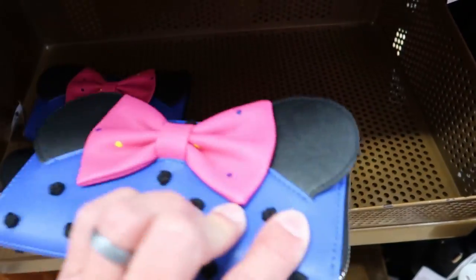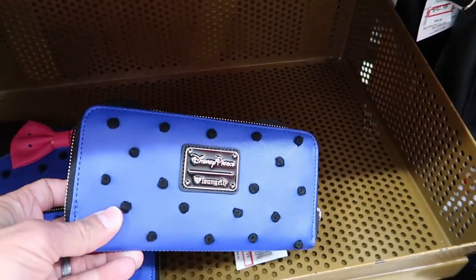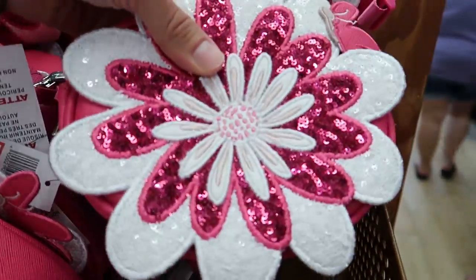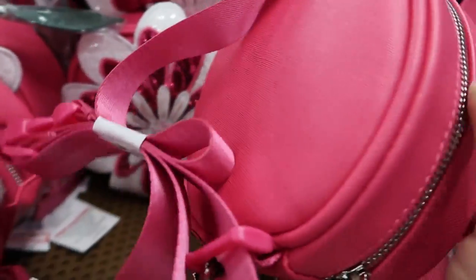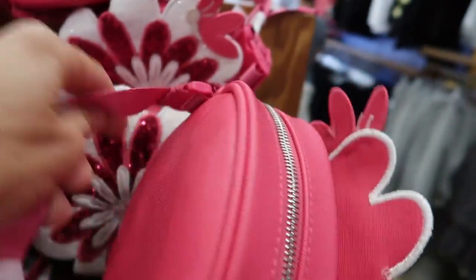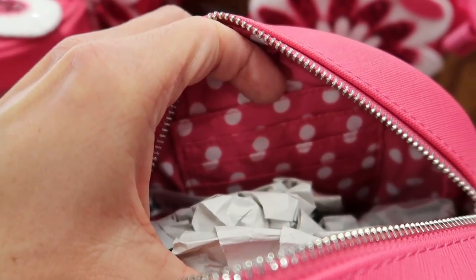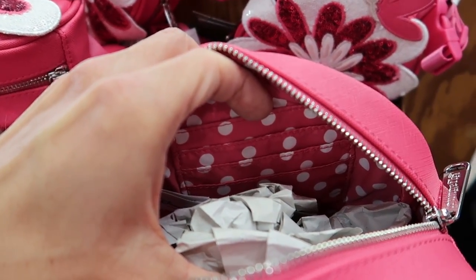I have this Loungefly Minnie Mouse purse, or wallet I guess, for $25.99. This is a Loungefly Flower and Garden Festival purse for $15.99. It's kind of, is it? No, I think it's like a waist pack. That's interesting. Looking at the inside of this purse, got some card holders in there. Just like a wide open purse, really.